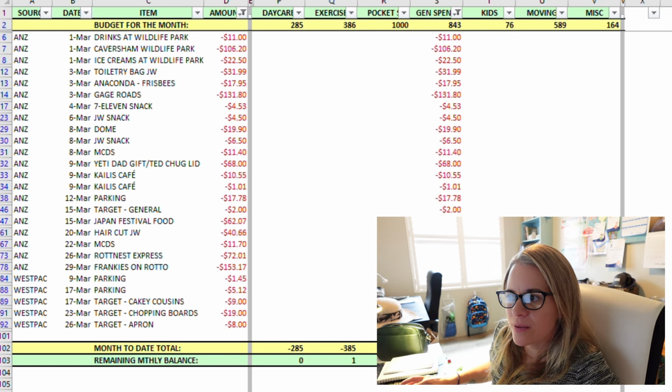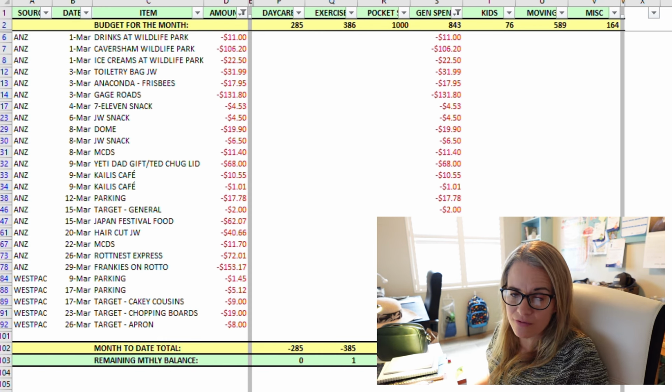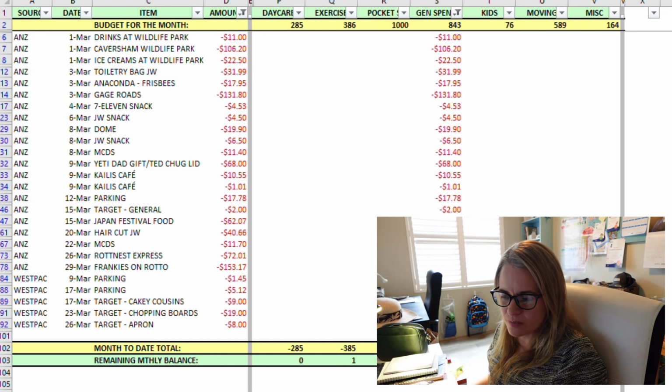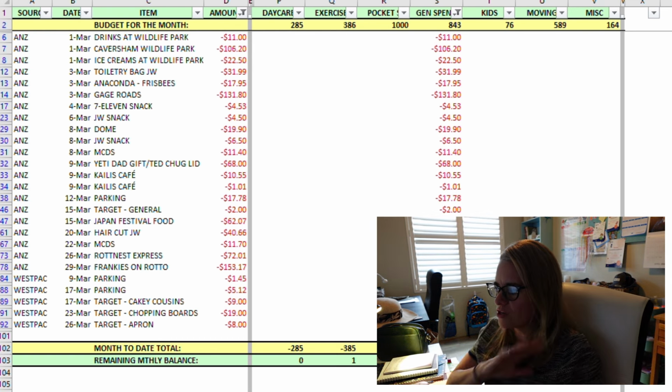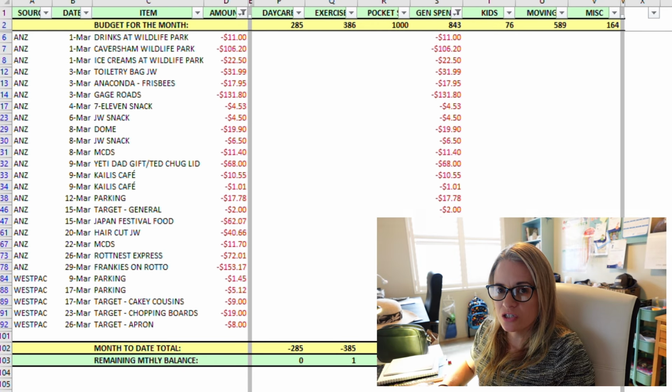As I told you, my family were over visiting, and we went over to Caversham Wildlife Park, and we got some drinks, and that was our entry fees, and some ice cream. So in total we spent $139 at Caversham. My husband got a new toiletry bag because he had a work trip that he needed a new one for. That was $32.